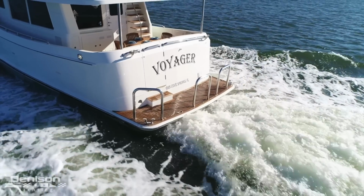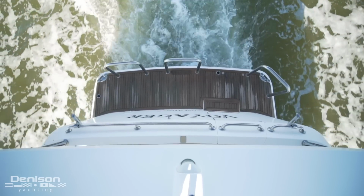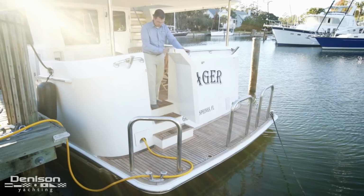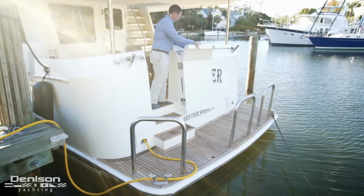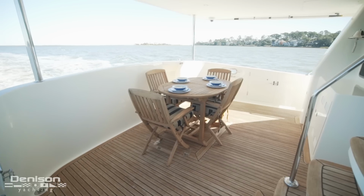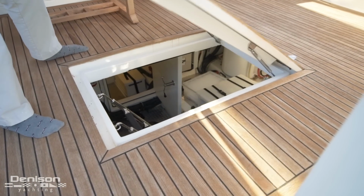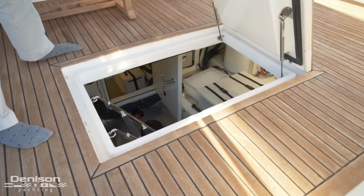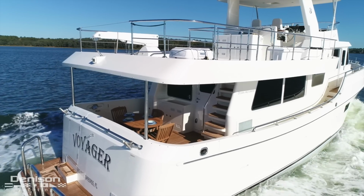Underfoot is a teak-covered swim platform, and on the aft section of the swim platform are movable stanchions. Access to the cockpit is through this very substantial cockpit door. Right here in the middle of the cockpit is a teak table and chairs. Directly in the middle of the cockpit floor is a hatch that gives you access to a giant lazarette. We'll come back to this a little later in today's walkthrough.